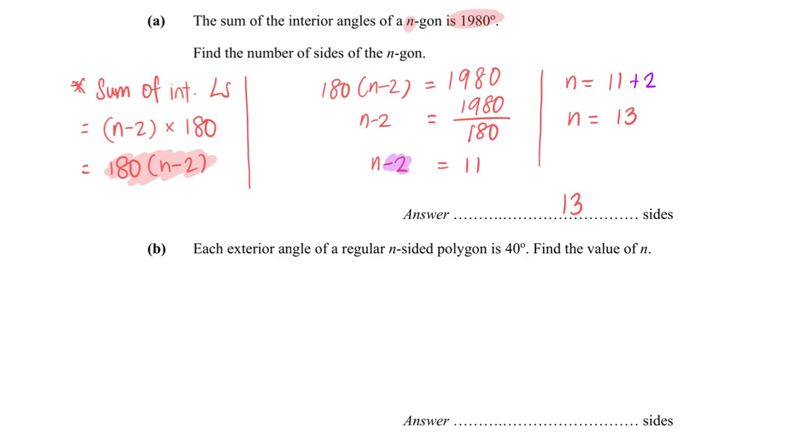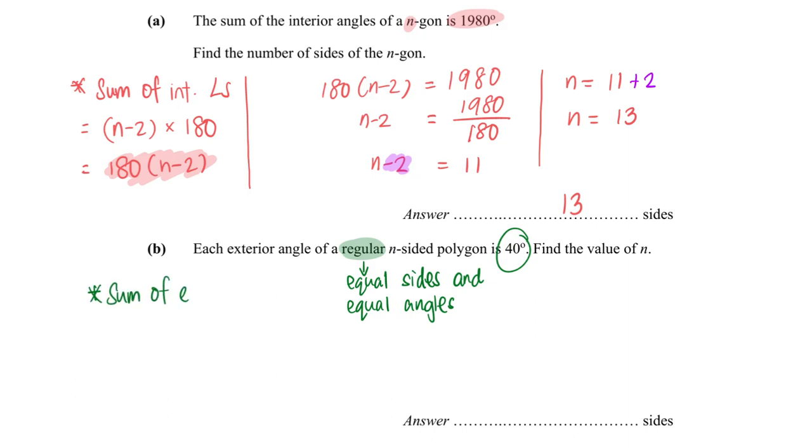Next part involves a regular n-sided polygon. The word regular means equal sides and equal angles, be it exterior or interior. So now I know all the exterior angle is 40 degrees, and this is an important property. The sum of all exterior angles is equal to 360 degrees.